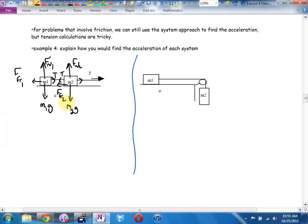Who's winning? Force F, the applied force. Winner. Which means now I'm committed: anything to the right is going to be winner positive, anything to the left is going to be loser negative. So winner, then I'm going to have minus loser, minus loser. Right? Does that make sense? Keep going along the string, then I have plus winner, minus loser. And that's going to equal M1 plus M2 times A.